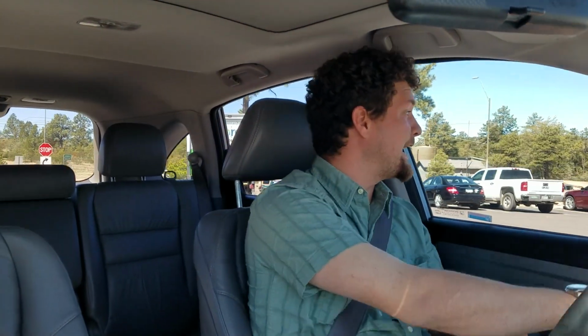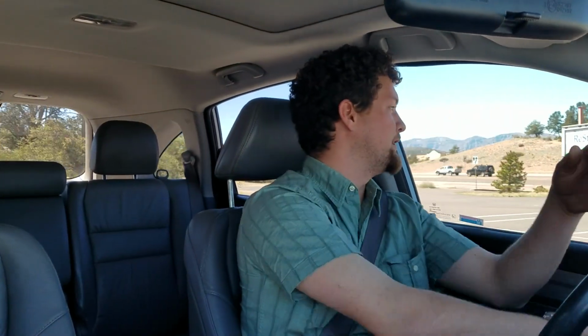And this car just runs so smooth. It runs so good. It is a great car. Handles fantastically too, like surprisingly well. For an all-wheel drive vehicle and a crossover, this thing handles surprisingly well. It's got plenty of get up and go, especially for what it is. You know, it handles its own.